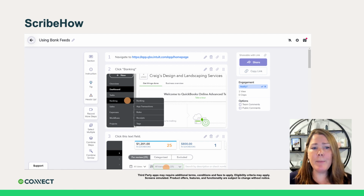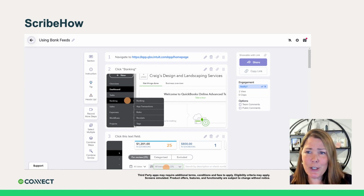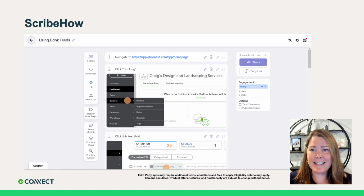And then after you capture it, it captures each click and a screenshot of where you clicked as you go through the process. It saves it automatically, and then you can edit it. So let's go take a look at this so you guys can see how magical this particular app is. I think you're going to love it.